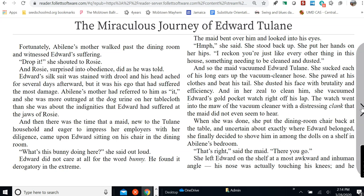And then there was a time that a maid, new to the Tulane household and eager to impress her employers with her diligence, came upon Edward sitting on his chair in the dining room. "What's this bunny doing here?" she said out loud. Edward did not care at all for the word bunny. He found it derogatory in the extreme. The maid bent over him and looked into his eyes. "Humph!" She stood back up.